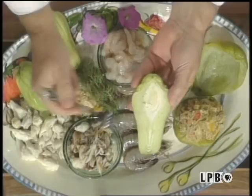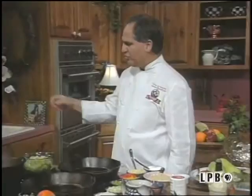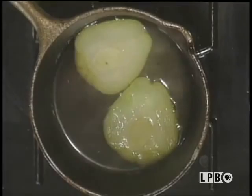But the Mirlitons are split in half and then put into a pot of boiling water. And take a look at these, the ones that's simmering here. I have them right in here, nice and tender. When they become fork tender, then you pull that seed out and scoop the meat out of the Mirliton, and then you're ready to cook them.